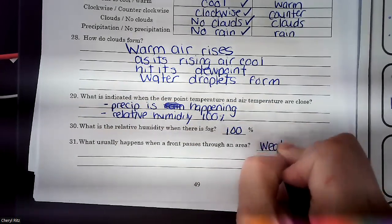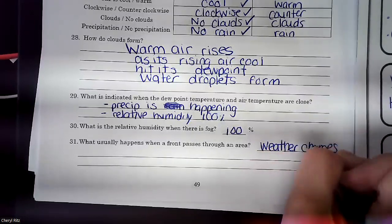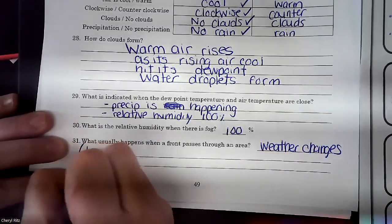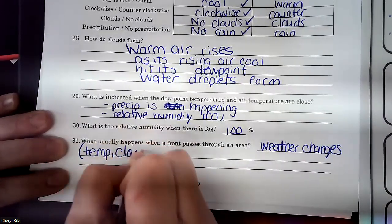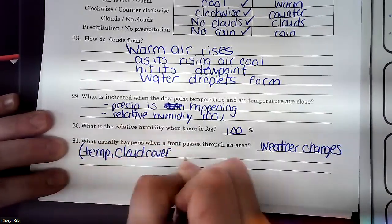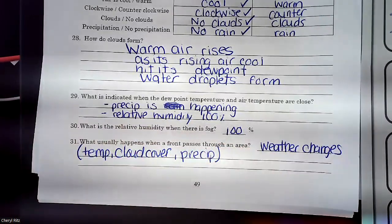Weather changes. What kind of stuff changes? So temperature changes. Cloud cover changes. And I guess precipitation will happen.